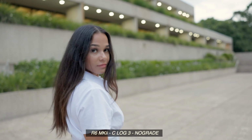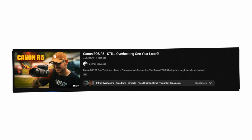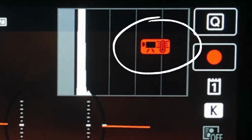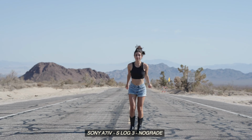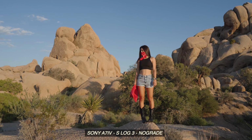One thing I did notice when shooting on the R6 Mark II is this camera gets so hot compared to the A7IV. That's one thing Canon has always struggled with in their R series, especially the R6 and the R5, is overheating. You actually do get an overheating warning and you get a temperature sensor, where the A7IV, I've never had this overheat. I've shot this in the Nevada desert, in Joshua Tree, all through Australia doing weddings where we get 40-degree days, whatever that is in Fahrenheit, and I haven't had any issues with this shutting down or overheating at all.